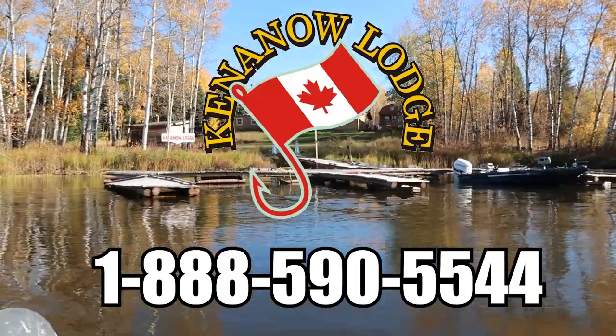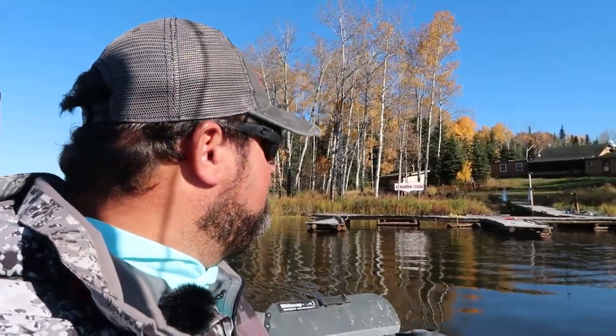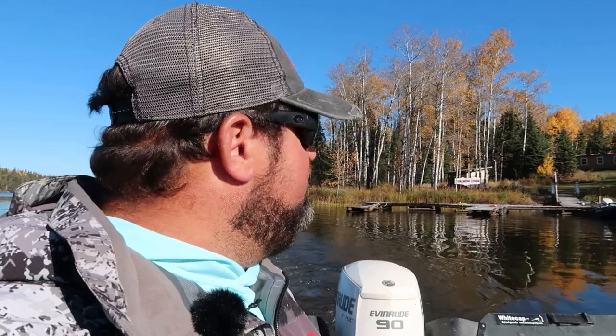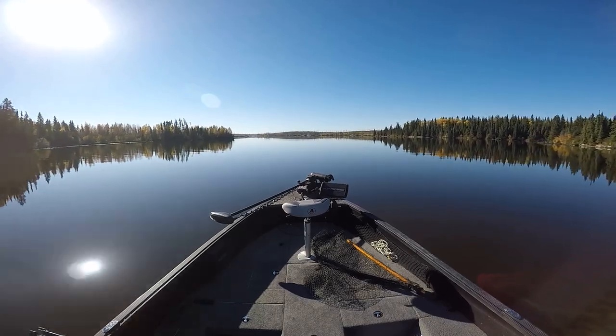Kenanow Lodge. Awesome. I can't help but think how good the pike fishing probably is here too. Part of me wants to go search for pike, but we're just gonna focus on the whole lake trout thing. Ice fishing up here too is amazing. They have all season accommodations, summer, fall, and the winter. Catch some big lakers through the ice. It's pretty awesome, so give them a shout. I believe there's still some openings yet this year, depending on how late I get this video out, but usually you can fish these lakers all the way into mid to end of October. So I'm pumped. Let's do it.